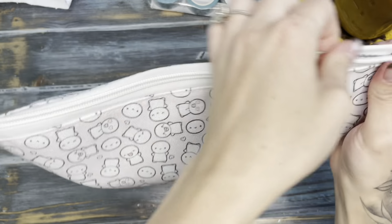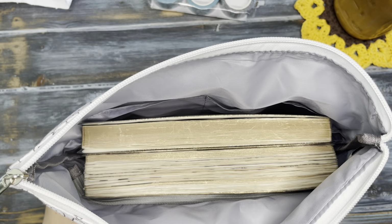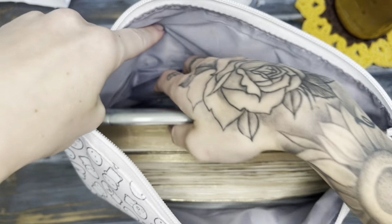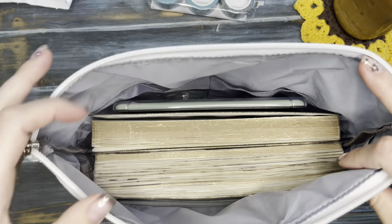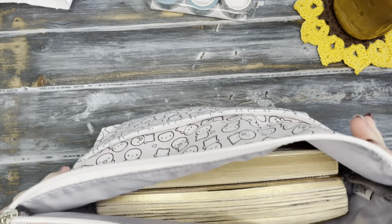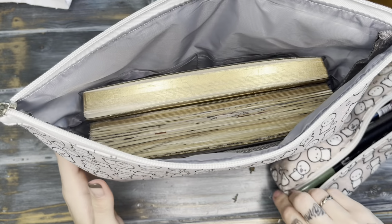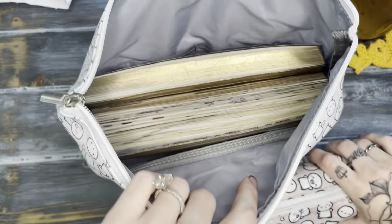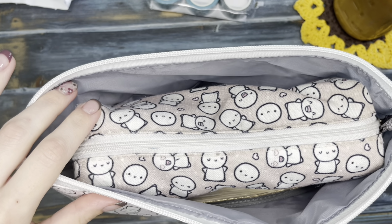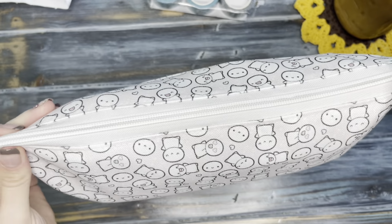I bet you I could even fit my Kindle in here. My lovely little Kindle. I'm just gonna slide her right in. And you still have, you know, the pocket in the front you could put stuff in. Here's my little bag of pens here. It's a little mix of everything. Sorry, I just whacked the camera. But I'm able to stick that in there. And let's see if I can zip it.